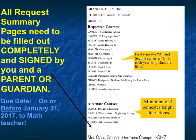The courses that you have listed once you've entered them in Infinite Campus will look like this. You will have your student name at the top with your student number as well as your grade, the courses that you have requested, your alternate courses, and then we ask that you have your parent or guardian sign the bottom showing that they approve the courses that you have selected. This is your request summary page. It needs to be filled out completely and signed by a parent or guardian, and then returned to your math teacher on or before January 31st, 2017. If you do not have a math teacher, you can turn these courses into the guidance office.